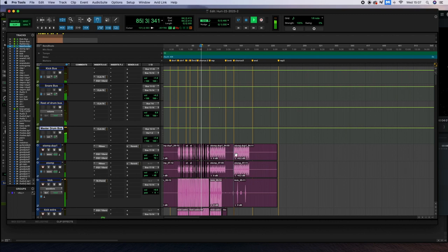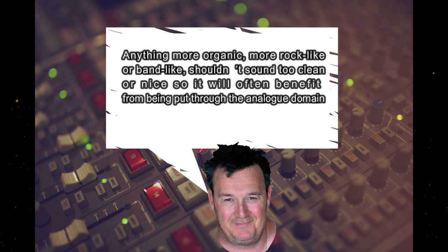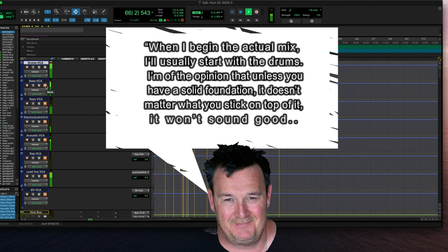He said, "Anything more organic, more rock-like, shouldn't sound too clean or nice, so will often benefit from being put through the analog domain. When I begin the actual mix, I usually start with the drums. I'm of the opinion that unless you have a solid foundation, it doesn't matter what you stick on top of it, it won't sound good.